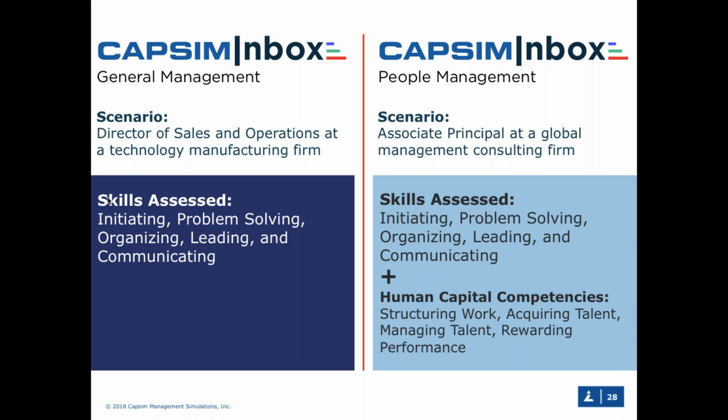All right, as I mentioned before, we have multiple versions of CapsimInbox. The interface of each is really the same as what Dr. Deardoff just showed us. We present to students with a range of emails, instant messages. Each one of them asks the student to self-assess in the beginning with their own estimation of their skill sets. And each one of them presents to the student an IDP Builder at the end. Each one of the versions has a different scenario, and it measures different skills and competencies.